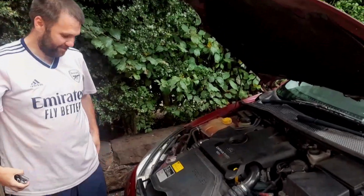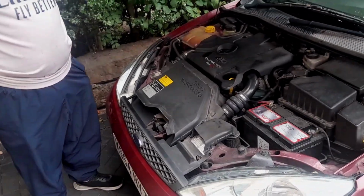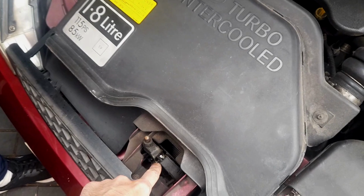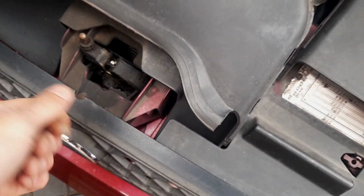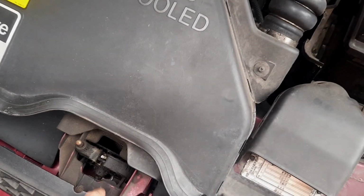Now the problem with Mark 1s, I've just said this to Nick: they're so reliable mechanically that owners don't open the bonnet for months and months. Maybe it doesn't get opened until the MOT tester opens it. What happens is it gets gummed up, gets stuck on the spindle where it goes into the lock, and someone tries to yank and it snaps. You've just got to lubricate that. We'll put some lubrication down there.